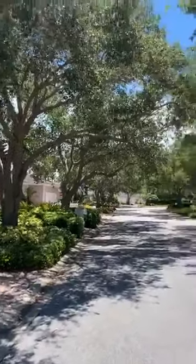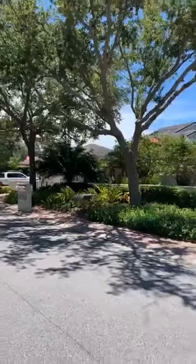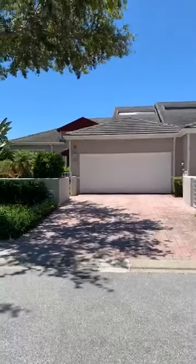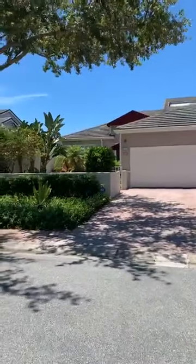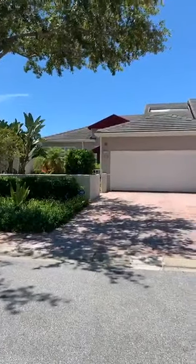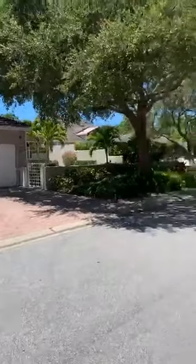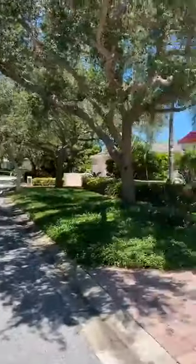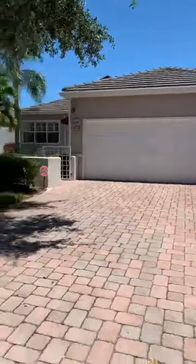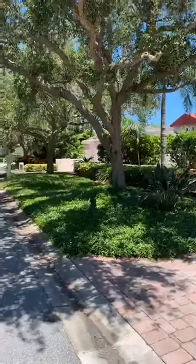You can see the live oaks, the shade, the wonderfully nestled in property that is sort of a Nantucket style architecture with soft gray and white trim and tile roofs. Every home in this community has an oversized two-car garage, pavered driveway, and beautifully landscaped grounds.